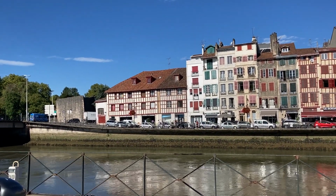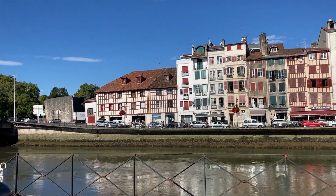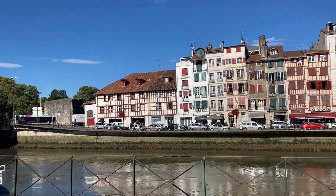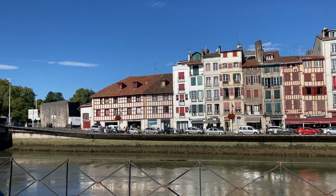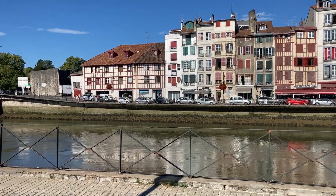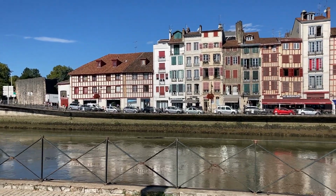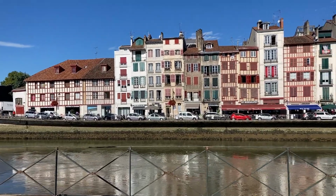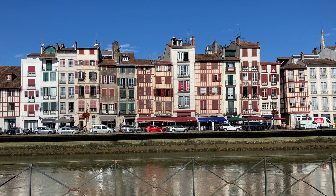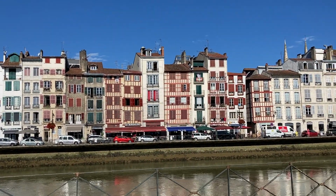The architecture is spectacular. It sits on two rivers that connect here and then go on into the Atlantic Ocean, and both rivers played a very big part in the history of the city. This first river is right here. It's called La Nive, N-I-V-E, and it is lined with beautiful homes, an interesting mix of architectural styles, but you do recognize some of the homes we have seen before in the Basque countries, though those are very high.